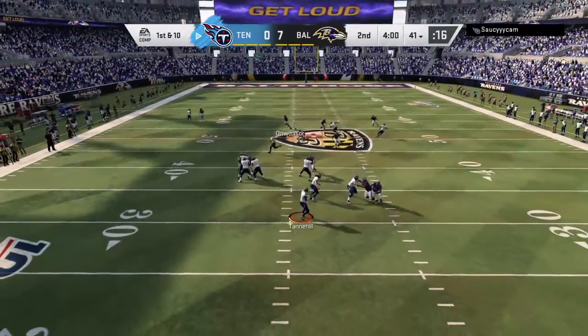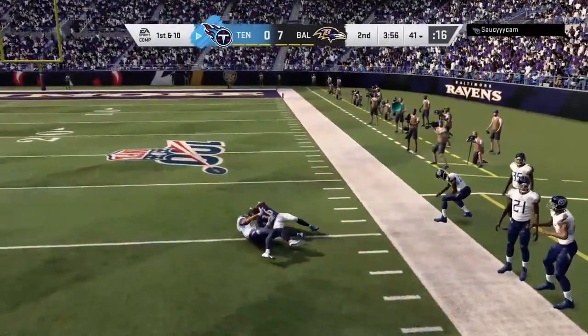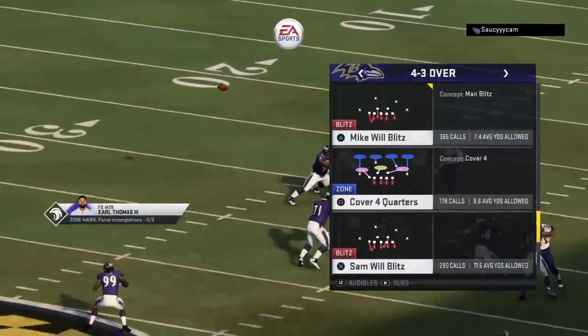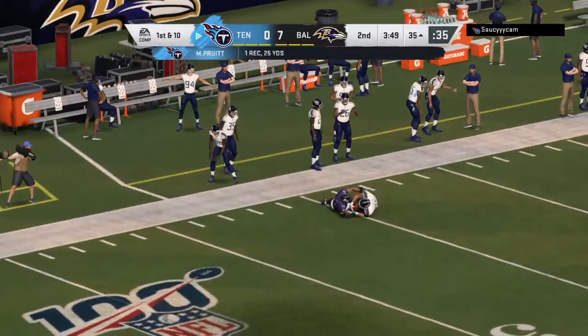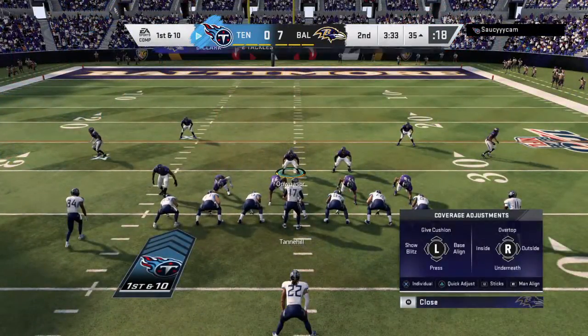They'll try the air now with Tannehill. It's caught. Michael Pruitt. And he's going to get this down to the 35-yard line. 25 yards that time. Almost not fair. The big guy running the corner route, being able to lean and push and get to where he wants.